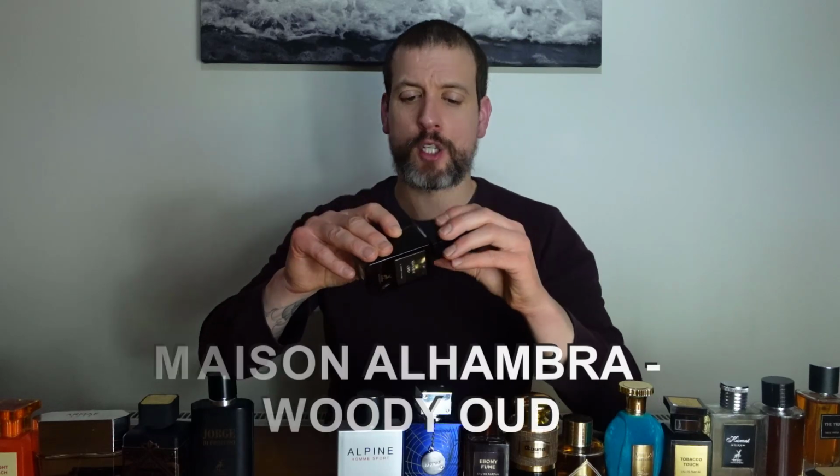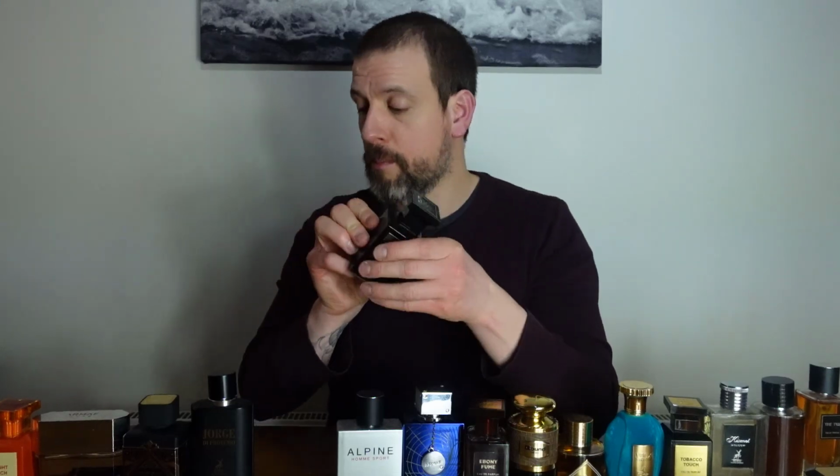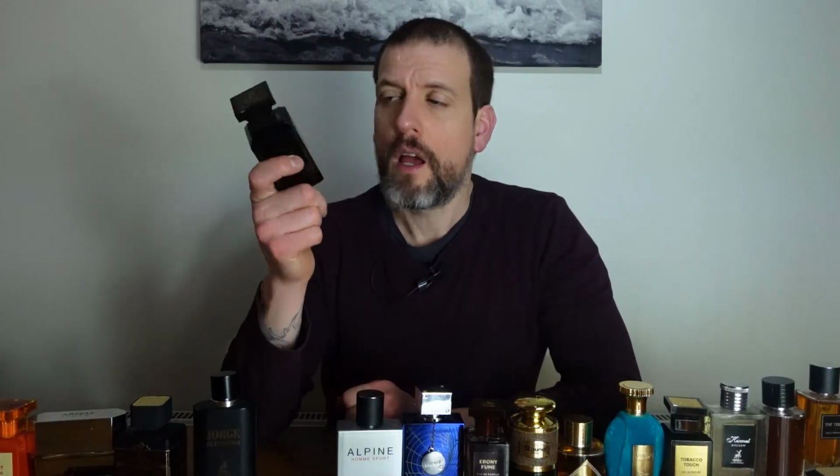Alright, staying in the world of Maison Alhambra for the next one. We are just into the top 10 now. And this one will be discontinued at some point, or they're going to repackage it. I don't know what's going on with it, but all I know is this is Woody Oud. This is gorgeous, absolutely stunning, dude. It's very aromatic, woody, quite sensual. Little touch of oud here, not too much. It's very wearable, more wearable than this one, and I think that's why I've put it up higher.